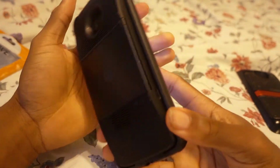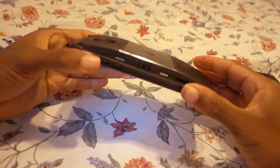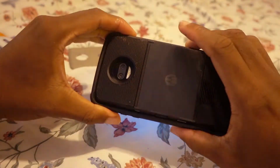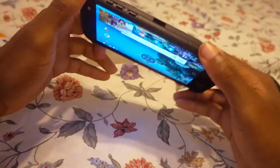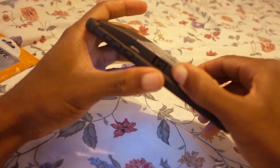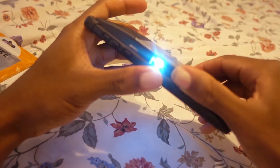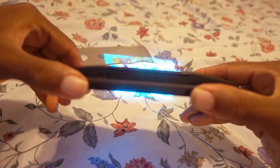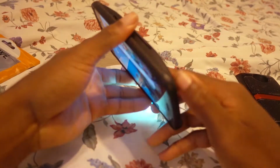And this is it with the projector mod. Looks like a beast of a thing, huh? They're a little heavy, you know, but you're not gonna keep the mods on at all times, but it does in fact work. So there you go, you got the projector mod right there.